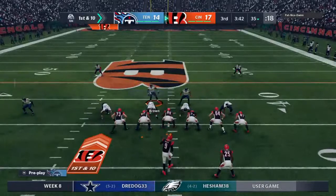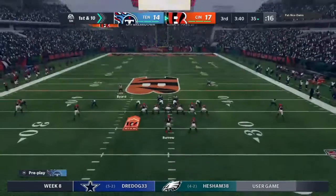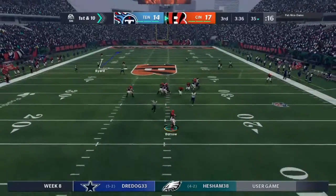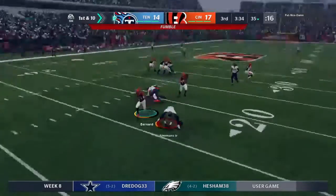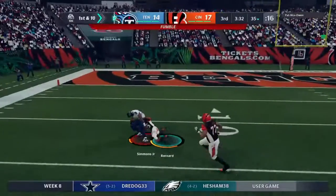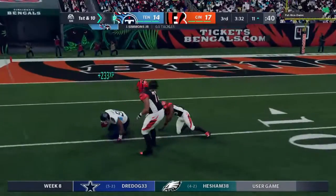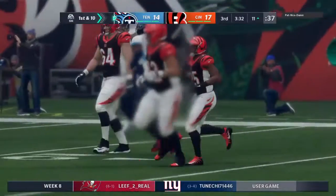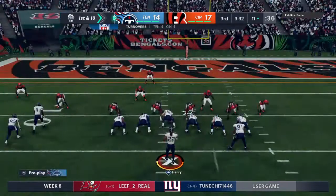Ball up to the 35 now as they come up on 1st and 10. They're passing here, Joe Burrow. Now Burrow loses the football. It's picked up by the Titans. Then he will bring it back to about the 11-yard line. And maybe that one caused by the weather. Of course, the rain coming down.